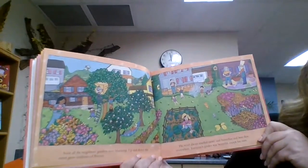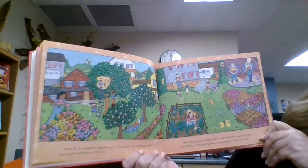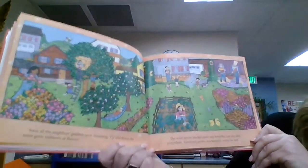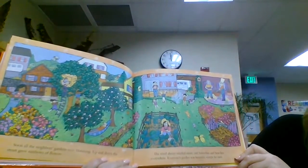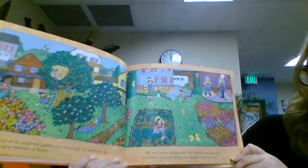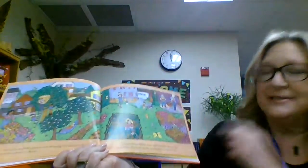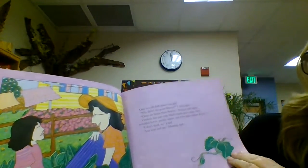Soon all the neighbors' gardens were blooming. Up and down the street grew rainbows of flowers. The wind always smelled sweet, and butterflies and bees flew everywhere. Everyone's garden was beautiful, except for ours. Ours was all dark green and ugly.